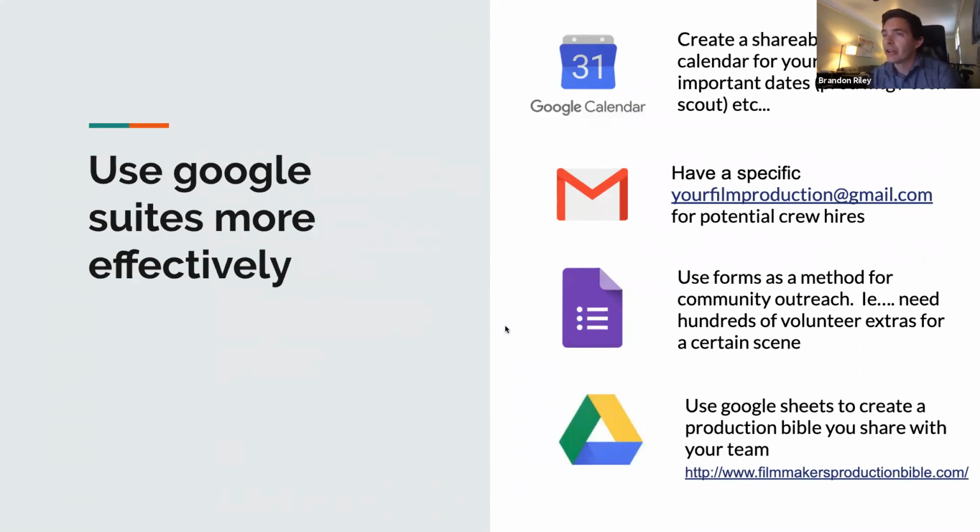And finally, when talking about Google Suites, I want to think about this idea of using Google Sheets to create your production Bible. I know many of you use this already, but there's a really great template from filmmakersproductionbible.com that I've been using for years, and I've customized it, where I take a Google Sheet and create a day-to-days for the crew, so that if I have 5 grips and I only need 3 of them for the show, but on these 2 days I need grip 4 and grip 5, I can schedule them in using a day-to-day system. So check that out. Any questions about Google?